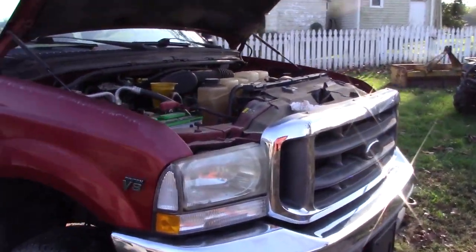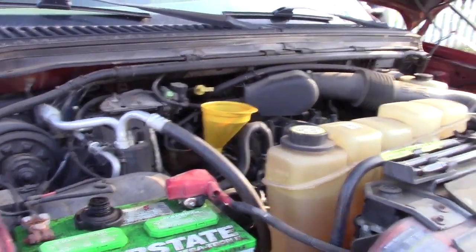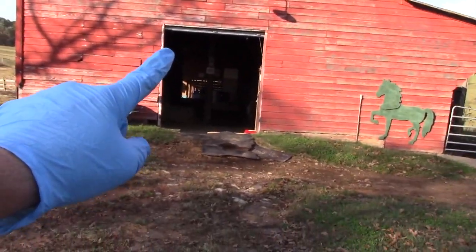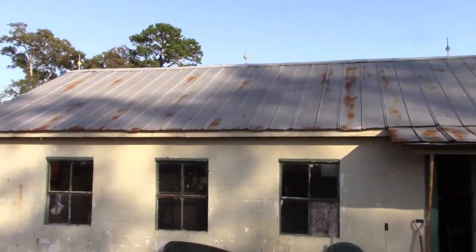Just finishing up the oil change on the truck. And then I've got to take some hay out of the tractor shed, put some in the red barn, and then put some in the main barn, which is on the other side. What farm life is all about. Doing stuff. A lot of stuff.